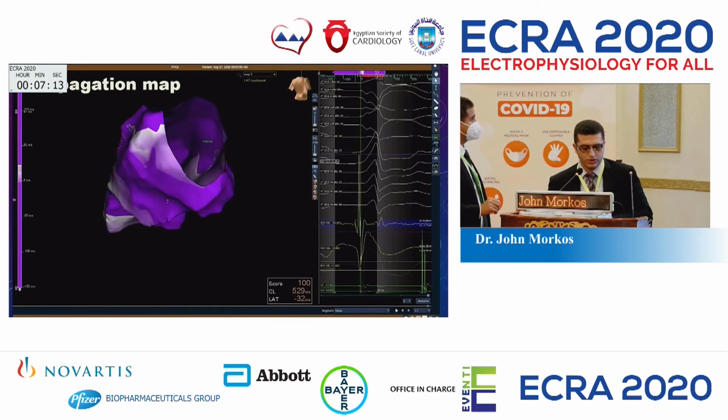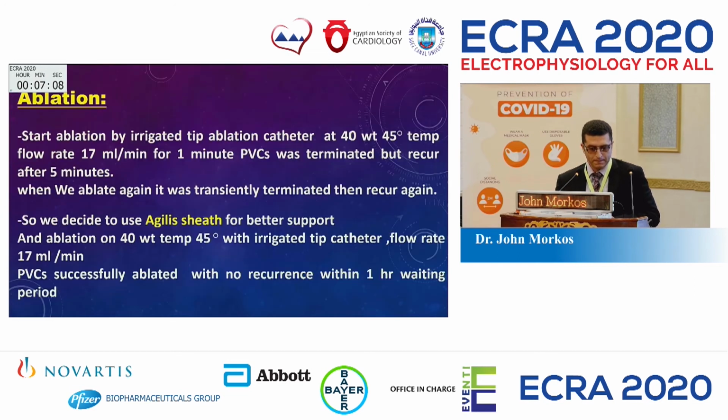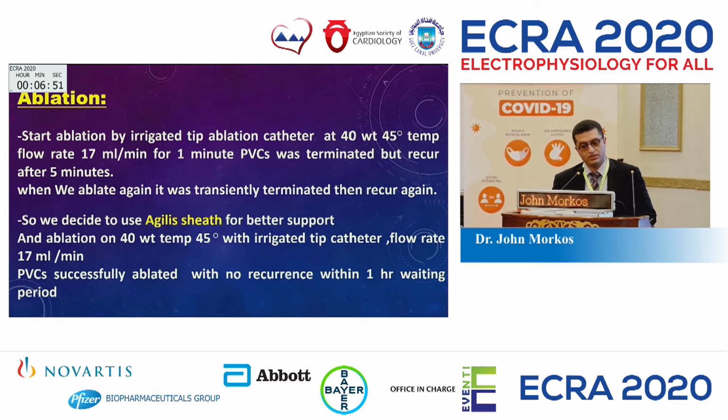And we do a propagation map, which shows that there is a focal origin of the PVCs. We start the ablation by irrigated catheter at 40 watts, 45 temperature, flow rate 17 milliliters per minute. For 1 minute, PVCs were terminated, but recurred after 5 minutes. When we ablated again, it was transiently terminated, then recurred again.